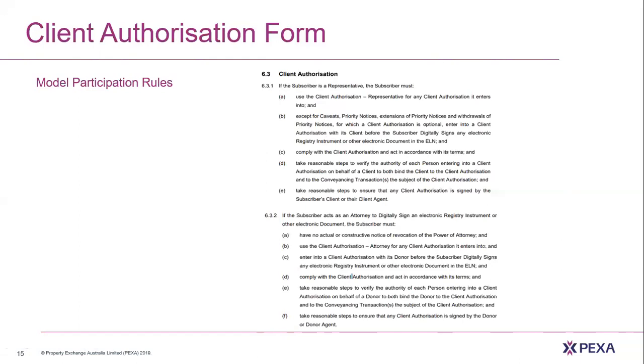If we have anyone on the line who doesn't know what the client authorization form is, essentially this particular document is what your client is signing to authorize you to sign that registry document in PEXA. We don't have a wet signature from our clients anymore. We're going to use our nifty PEXA digital certificates to sign those registry documents in PEXA, and we do need that client authorization form from our clients to state that they give us that authority to do so.